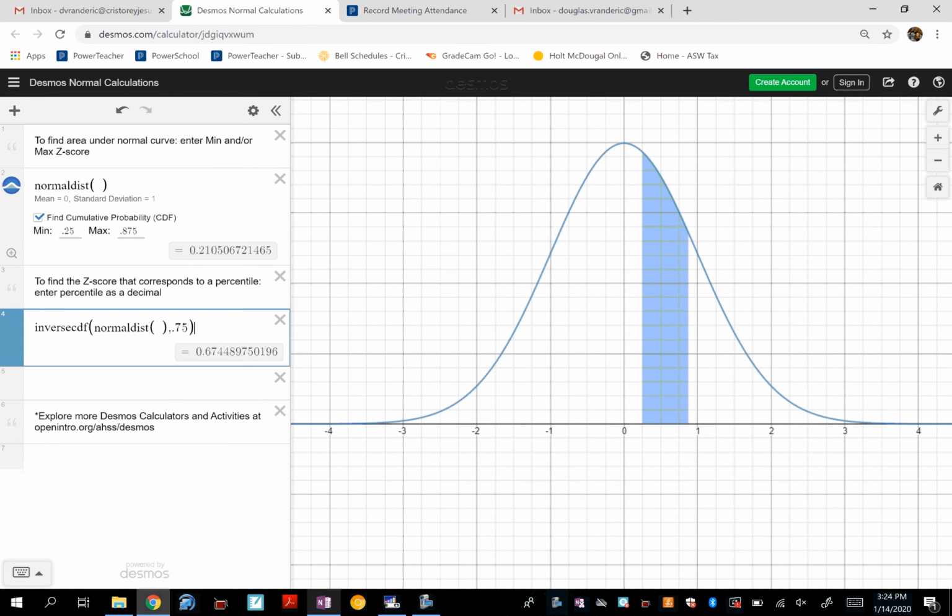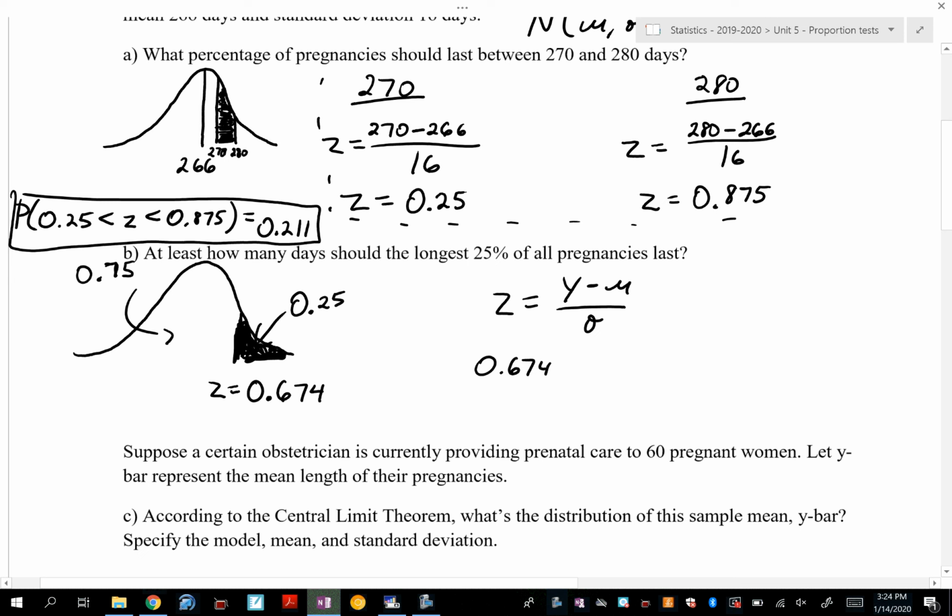All right, but now that I'm a teacher, okay. So z equals. Do I know y? No, I don't. That's what I'm solving for. But I do know the mean is still 266 days and the standard deviation is still 16. This is going to come back to you. We did this in the fall. This is where you have to use algebra to solve for that y.